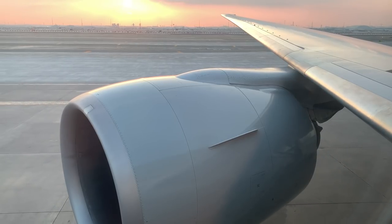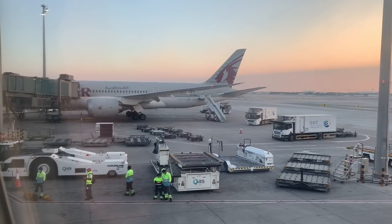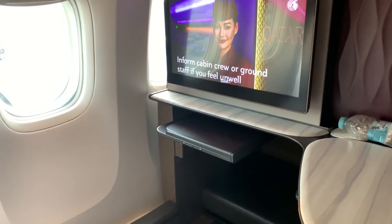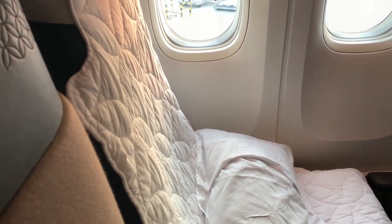Thank you so much for joining me on this epic journey. After a four-hour layover here in Doha, I'll be continuing onwards to Karachi, Pakistan with another Qatar Airways 777 in QSuite once again.